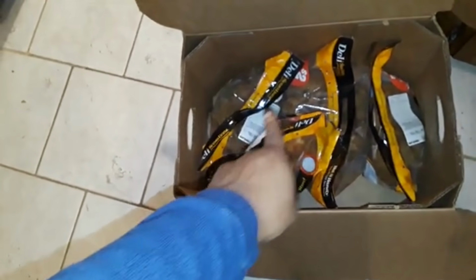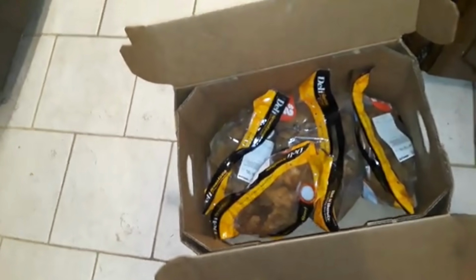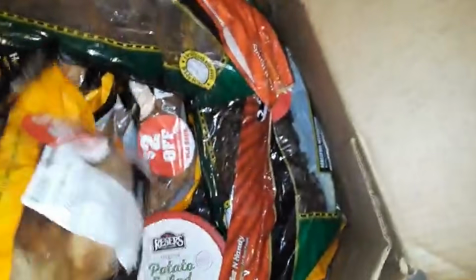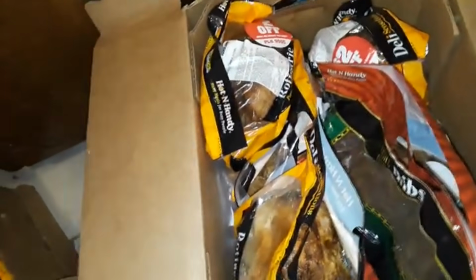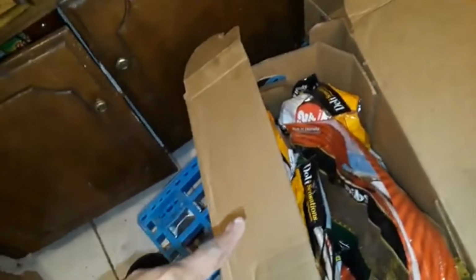But we got more of the kitty chicken down here. And we also have one more box of it. Let me see. Ooh. Yeah, one more box of kitty chicken down here. It looks like some ribs. Oh, it's some potato salad in here too. But yeah, I think that's all in there. So the kitties will be very happy with that. My stray kitties, that is.